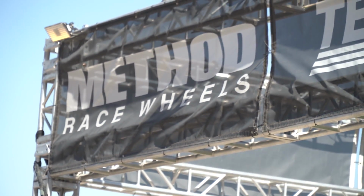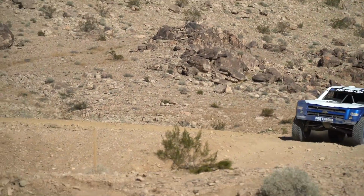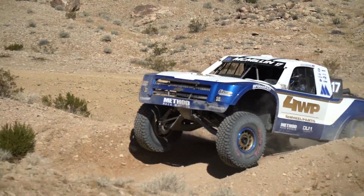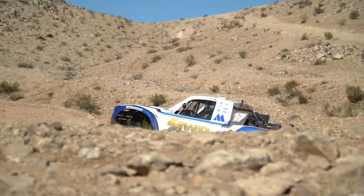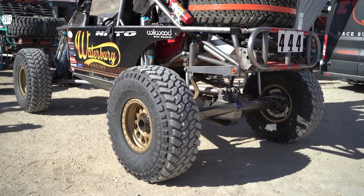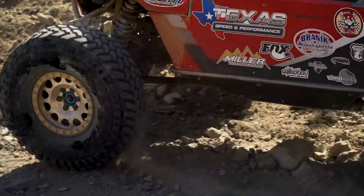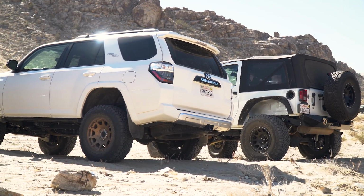So jumping into the top 5 reasons why Method is absolutely killing the off-road game, in no particular order, I guess the first reason is basically that they offer wheels for both race use and personal use that are the same thing. So in their 103 series, you can get a true bead lock. It's a cast wheel and it's strong enough that these guys are running that exact same wheel out in the desert, at King of the Hammers, at different events all across the country, absolutely beating the crap out of it, and you can get that exact same wheel for your personal vehicle as well.